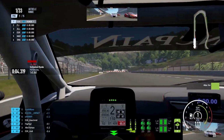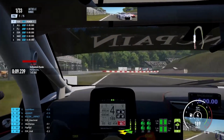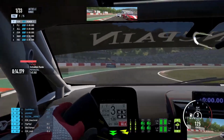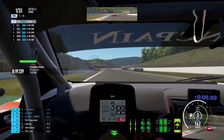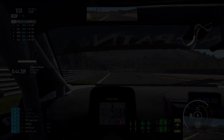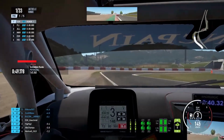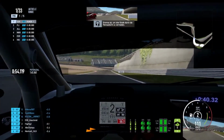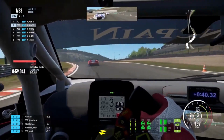I don't get the best start, and for the first corner you have to prepare, because there will always be the one guy who dives in, like the Ferrari here. Okay, clear. Half length back. On the next corner I run a little bit too wide, and yeah, get a slowdown. And on Project Cars the slowdowns are very strict, so I lift the throttle to not get penalized. One length back.